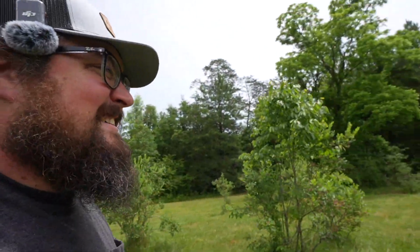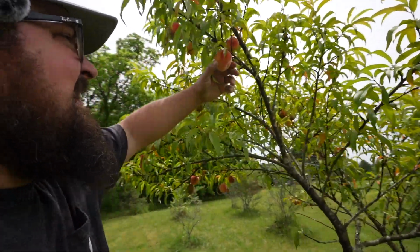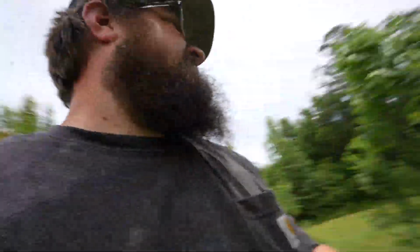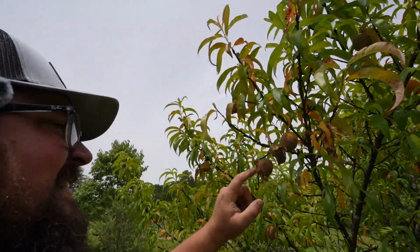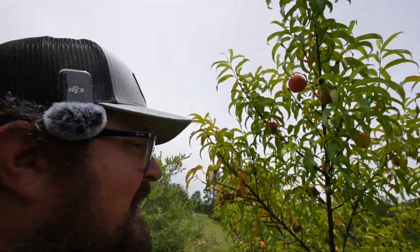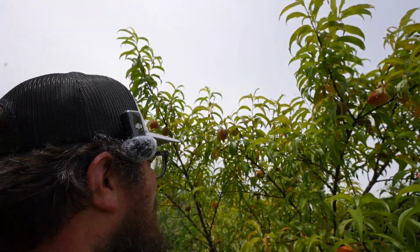So we got this tree right here, which has a ton of peaches on it, but they all seem to be, I don't know. We'll see what happens with these. A lot of them are kind of rotten on the vine. I kind of left them there because I thought maybe that would attract some of the... Look at this. What is this? I don't really know what's going on there, but it's producing a lot of fruit. I don't know if any of it's going to be gettable by the time it's ripe.